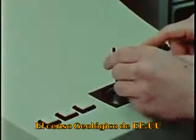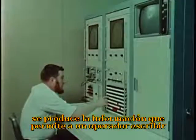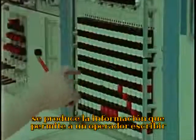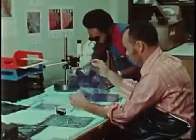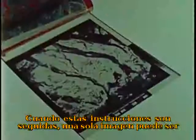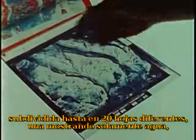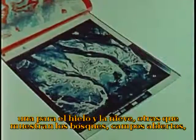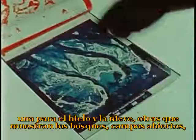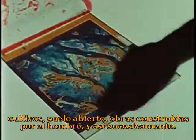The U.S. Geological Survey has made thematic mapping a fine art. With the help of a computer and highly specialized equipment, information is produced that enables an operator to write precise instructions to the photo laboratory. When these instructions are followed, a single image may be subdivided into as many as 20 different foils, one showing only water, one for ice and snow, others showing forests, open fields, crops, bare soil, massed works of man, and so on.